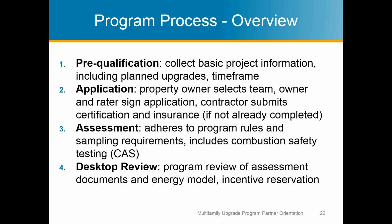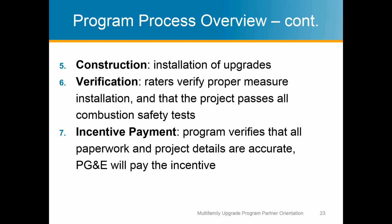And then once the assessment is completed, like I mentioned, we'll review the documentation. And once we've gone back and forth with you a few times to verify that everything is documented properly and that the savings estimates are well thought through, then we will issue a notice to proceed and reserve the incentive. Construction, installation, pretty simple. Verification, the rater will go back out, like I mentioned, and verify the scope of work. And as I mentioned, once all the verification documents are submitted and we approve everything, then we will issue a request to PG&E to pay the incentive.